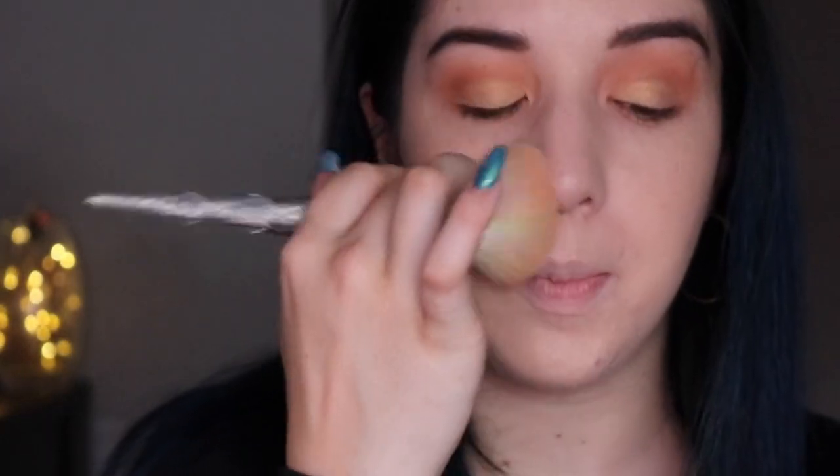It can work as foundation on its own, but for girls who like just a little bit more coverage in their powder specifically, this one is great for that. I need it especially on my nose because I do get oily.